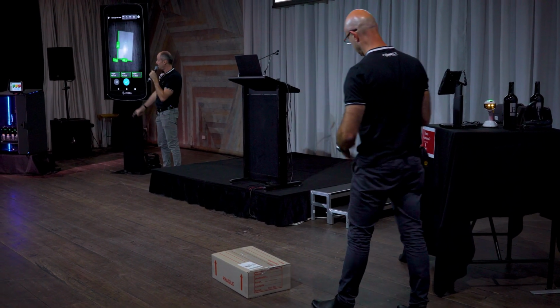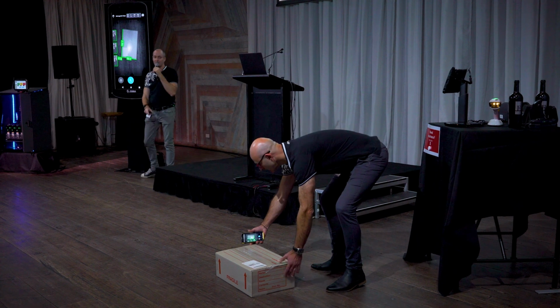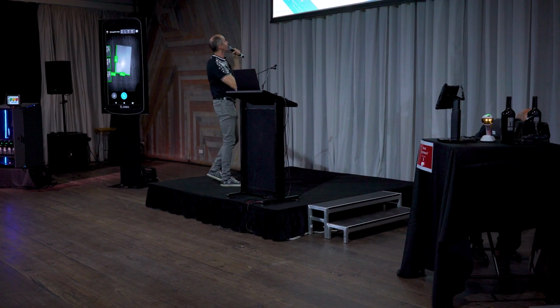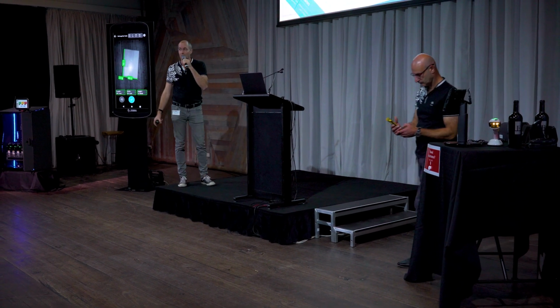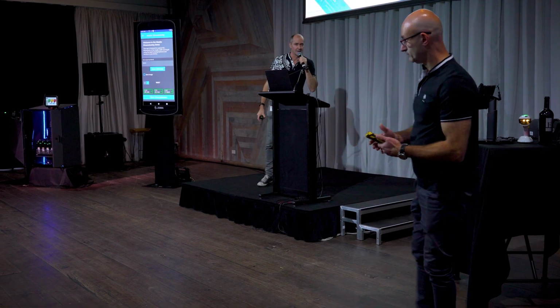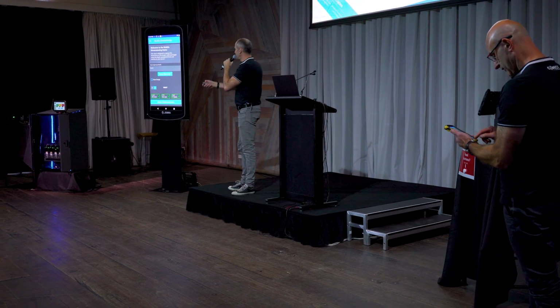And very, very quickly, you can see the length, width and height of that box have been pulled back. Those dimensions are good to go. And by the way, they are legal for trade. We've done a lot of work to get them certified in Australia and New Zealand. So you can charge for those dimensions. All right. Well done. Good stuff.